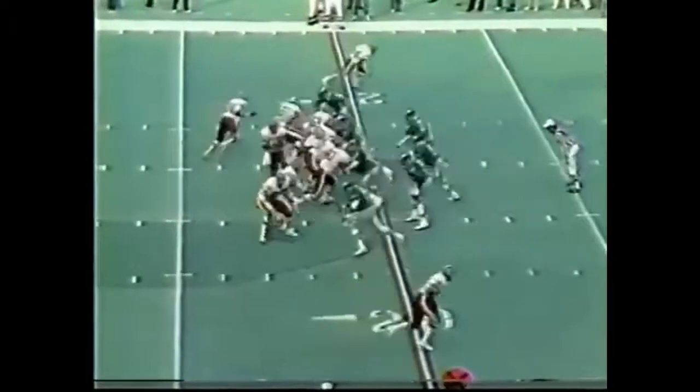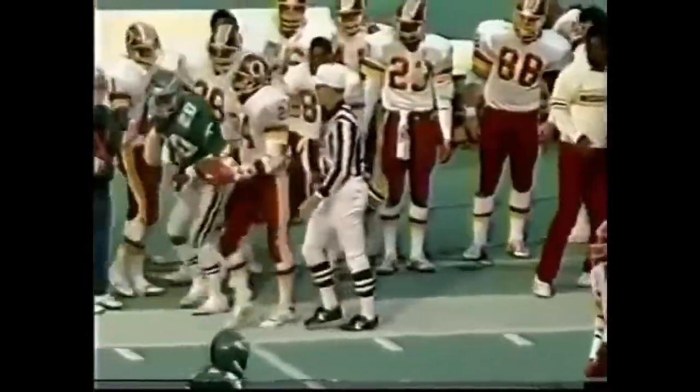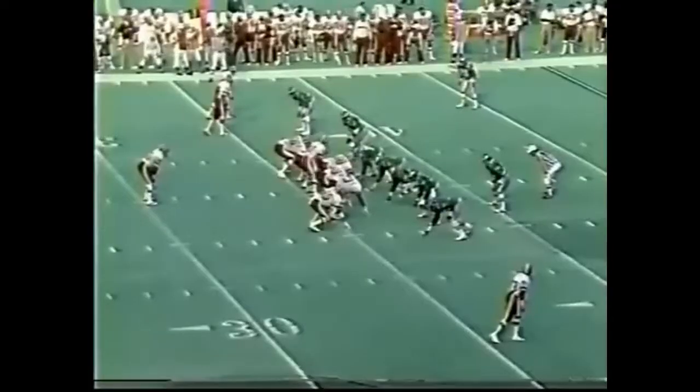Lately, the Redskins haven't been able to run, and they're struggling. Lost his footing going back, and the pass is caught by Kelvin Bryant for a first down and out of bounds. Andre Waters making the tackle, and a gain of 17 yards will bring it out to the 37-yard line. So all of the Washington receivers.